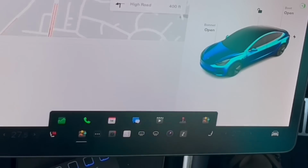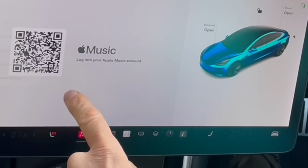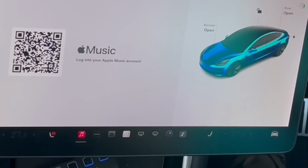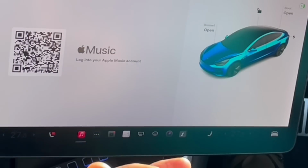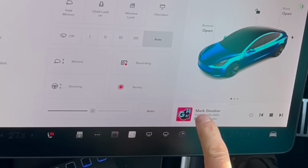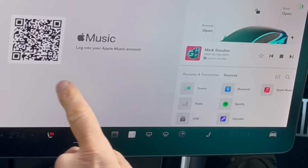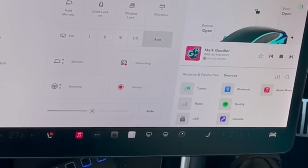Once you select it, what will happen then is you get a barcode. You scan the barcode with your code that you have from your Apple Music, and then it fires up. I don't have Apple Music because I've got my own music. Just put it back up again because I just want to double check. Yeah, so there it is. Apple Music.